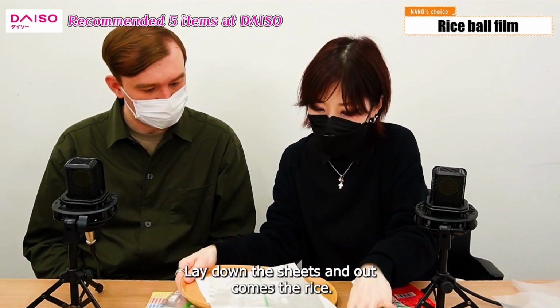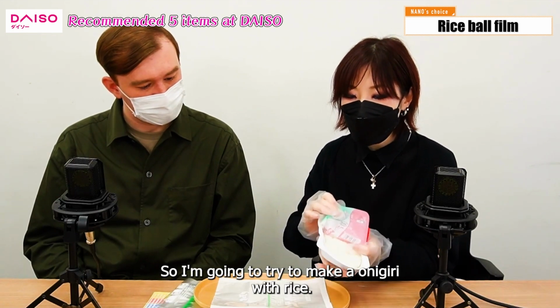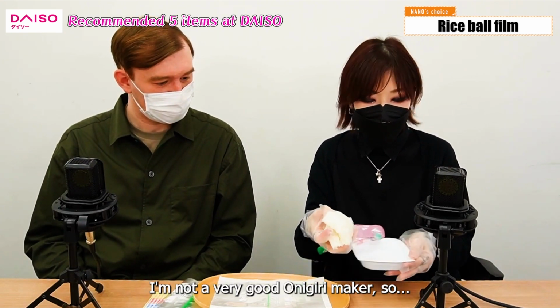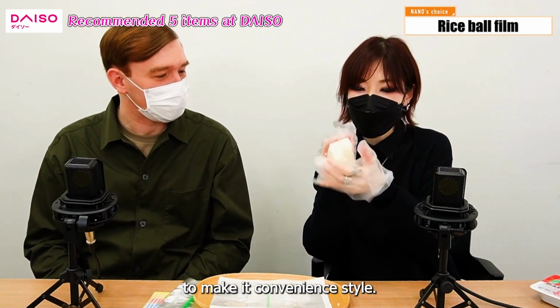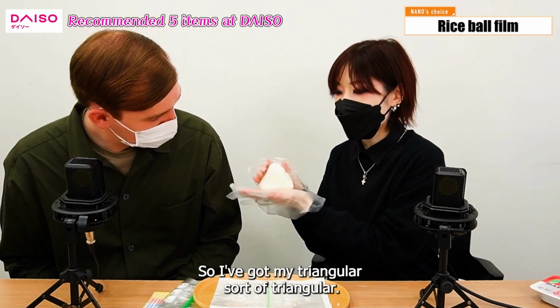Lay down the sheet, and up comes the rice. I'm going to try to make an onigiri with the rice. Let's see if I can do it shape-wise. I'm not a very good onigiri maker, so... I'm going to try my best to make it convenient store style. So I've got my sort of triangular shape.